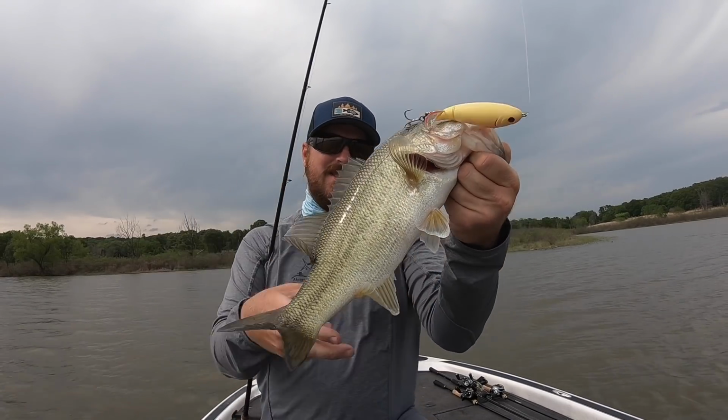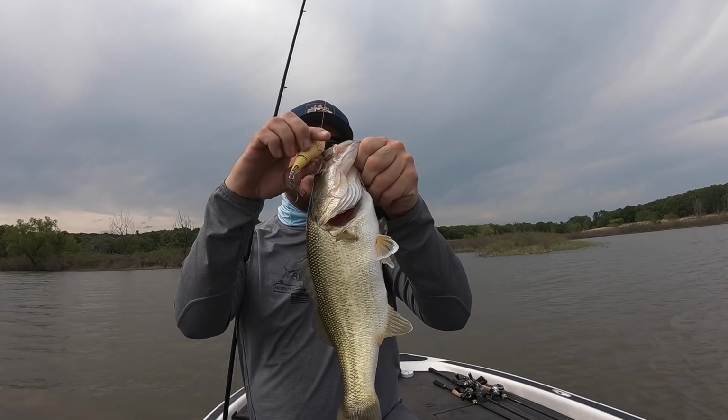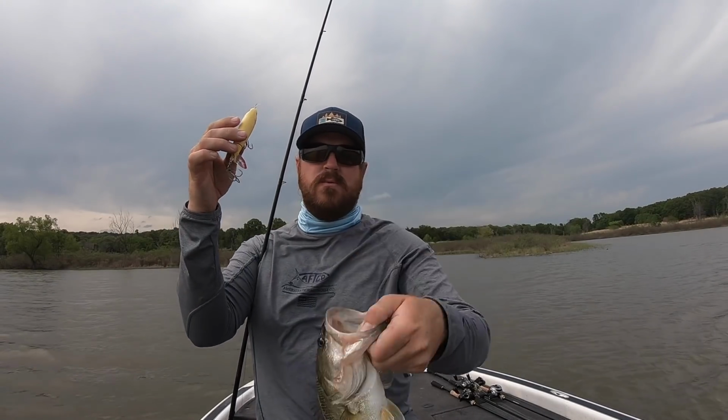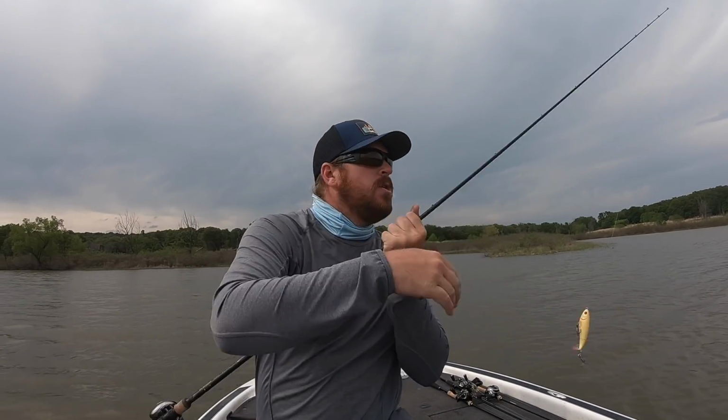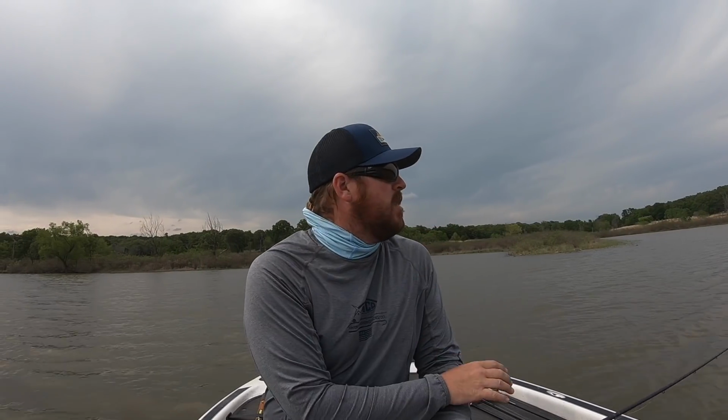We finally got a decent largemouth. We ran way up the lake. We didn't want to run to the end because we really don't have a lot of time, but we ran to an area that's extremely shallow in the back of a pocket, which gives us sort of a small downsized version of the end of the lake. We wanted to see if we could get some largemouth going up here in the ultra shallow water.